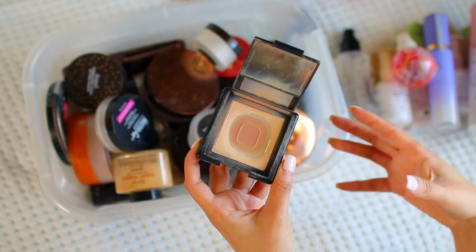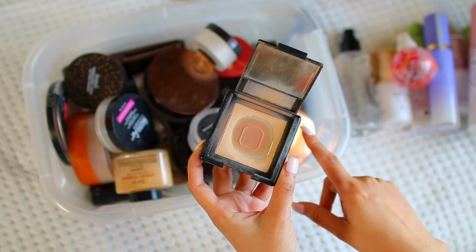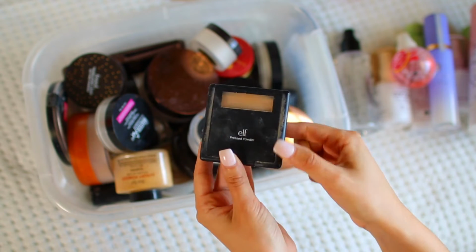So yeah, I run through them like water, and I have found another affordable drugstore powder that I like even more than this and is cheaper than this. So yeah, I am gonna go ahead and let that guy go.